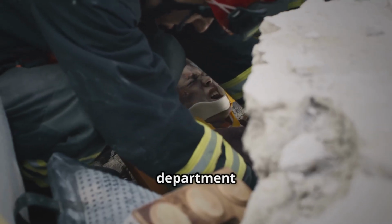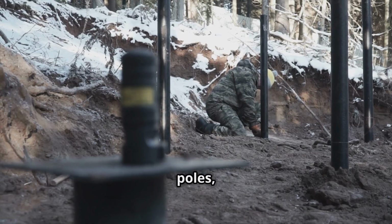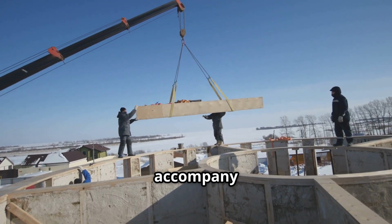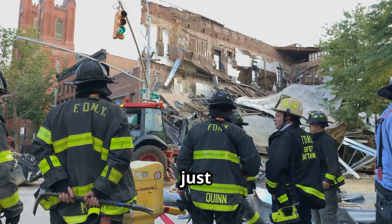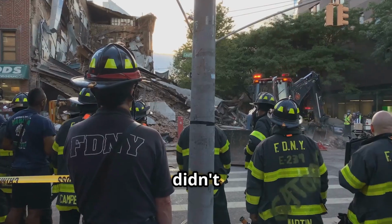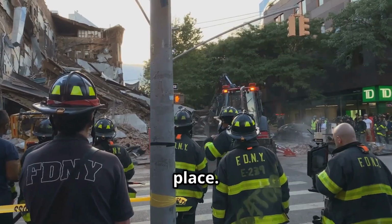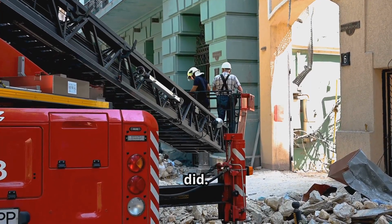Here you can see the fire department had brought in a lot of these pole shores. Some people call them shoring poles, but they're used to bolster up the structure. And there are the beams that accompany them, which usually go up against the ceiling when they place the poles. They just kept bringing more and more and setting them in place. They came prepared. They didn't want to have another Champlain Towers incident where there were no TRT teams or anything in place. These guys showed up already waiting for a collapse to happen, even though it never did.